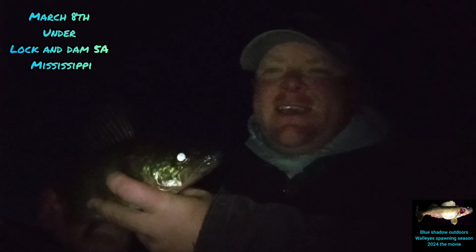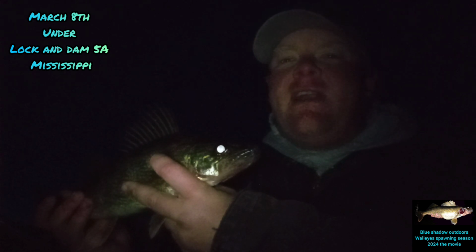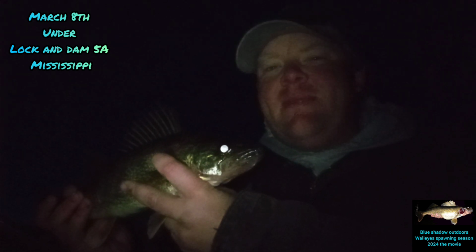Nice spawning walleyes. Took us a while to figure out how to find the right bait, but when we found it, we put the hammer on them below the Mississippi River dams going after these spawning walleyes. Took us a while to get on them, but we did it. Well, that's it. We're done. It's nighttime, as you can see. Maxed out, found them. Took us a while, but when we found that right bait, we got on them.